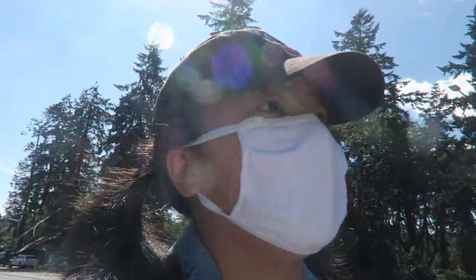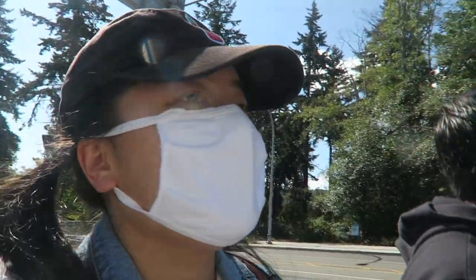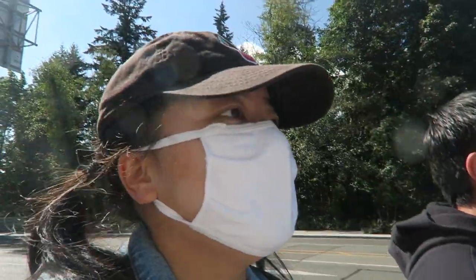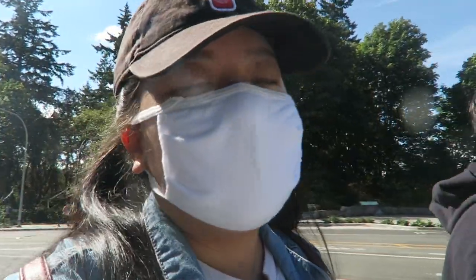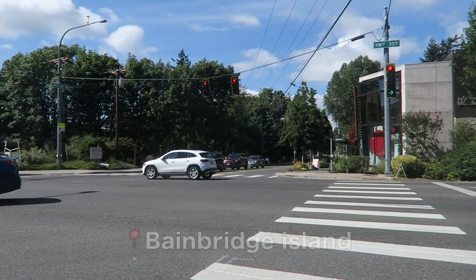Just got off the ferry and now we're walking to the main street. We are at Bainbridge Island. It was fun riding the ferry. It was like a good 25 minute wait. And yeah, it's not that many tourists today and it's a Monday. So hopefully there are not too many people here.